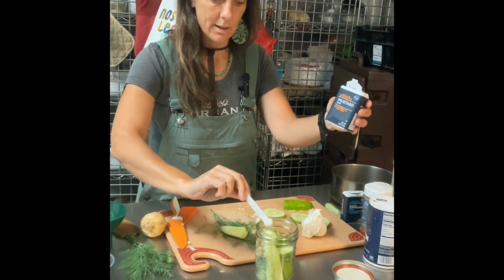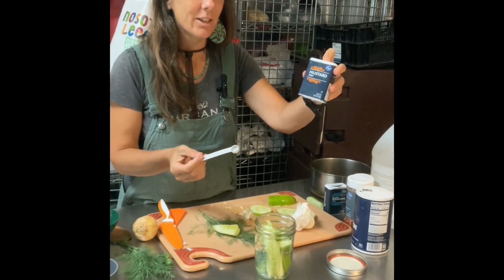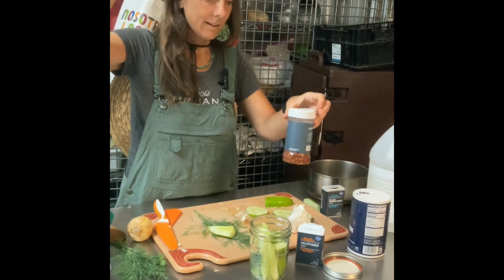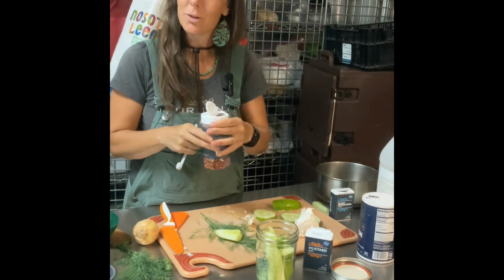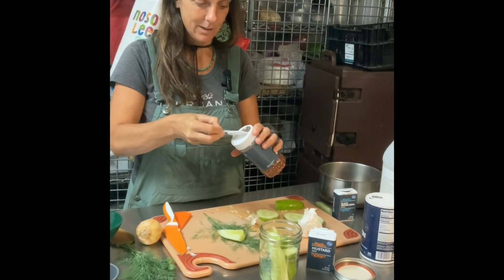These are just mustard seeds from a mustard plant. So if you grow mustard greens in your garden and it starts getting hot and they send up a flower, let that flower get pollinated and you will have your own mustard seeds that you can collect and use for pickles or whatever else you'd like to use mustard seeds for.